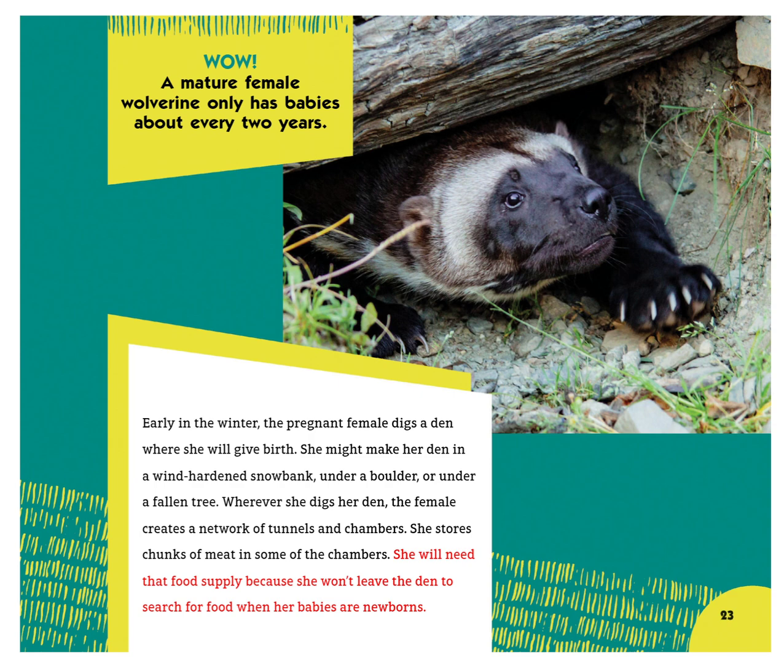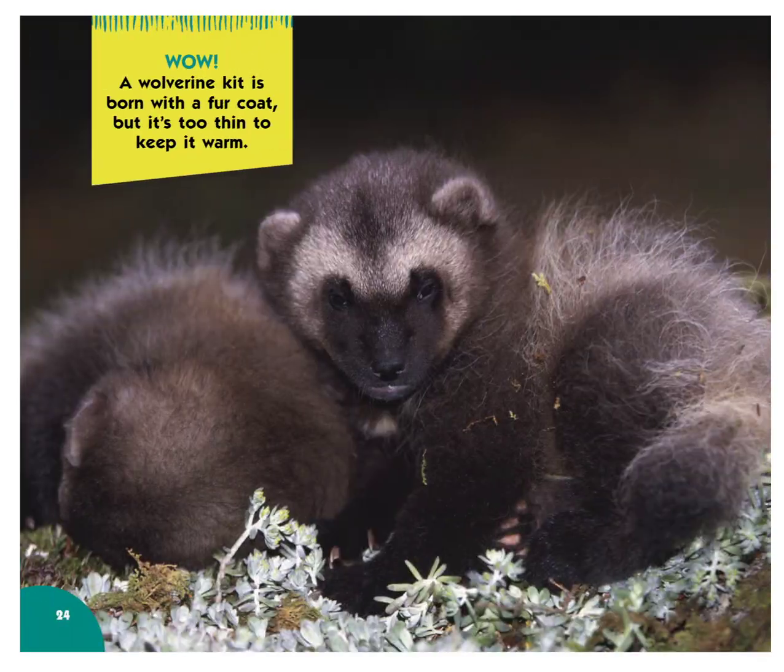She will need that food supply because she won't leave the den to search for food when her babies are newborns. Wow! A mature female wolverine only has babies about every 2 years. Wow! A wolverine kit is born with a fur coat, but it's too thin to keep it warm.